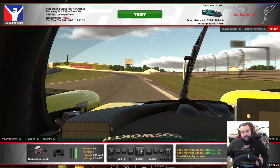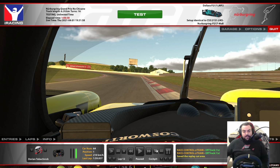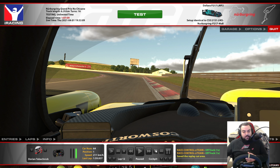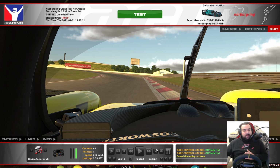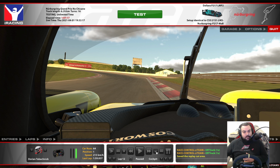Now, this is an easy corner, but you can really save a lot of tire if you try to smooth it out. The way I do it is I prepare the right side of the tires before I start to turn in. So you can see this little steering input. This is just to tell the front tires, look, I'm going to ask for a lot right now. Be ready. So I'm loading them up a little bit before I really turn in.